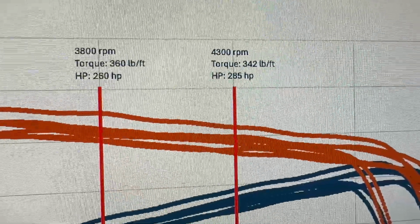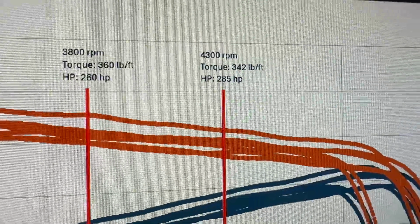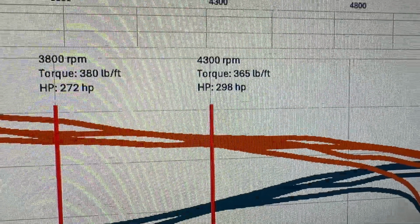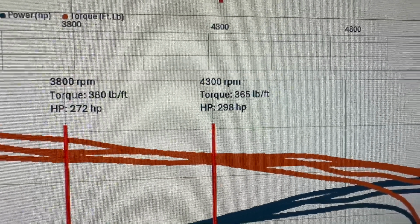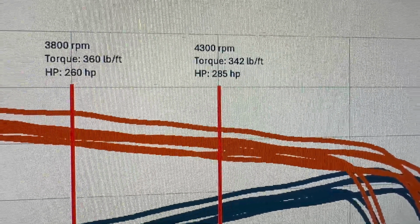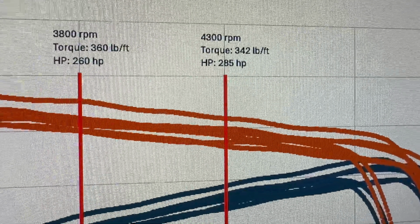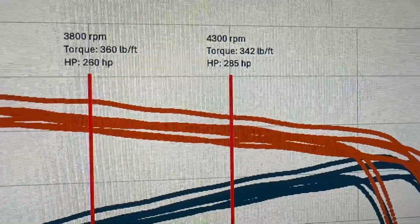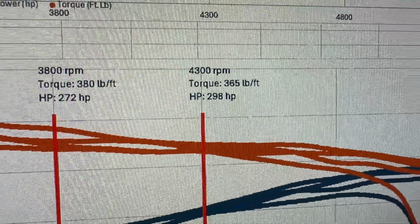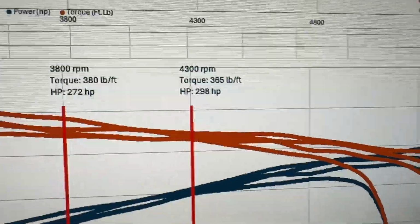And finally, the last interval I've got here is at 4,300 RPM, and we're at 342 and 285. And down here, we're at 365 and 298. So 342 to 365, that's a 23 foot-pounds increase in torque, and that's right before you have that kind of drop off. Then on the horsepower, we're at 285 versus 298. So that's about a 13 horsepower increase.